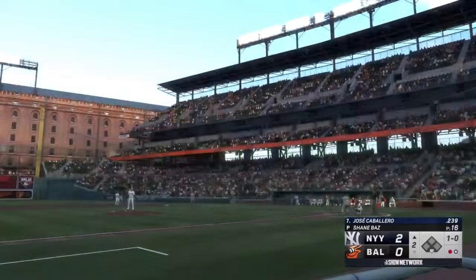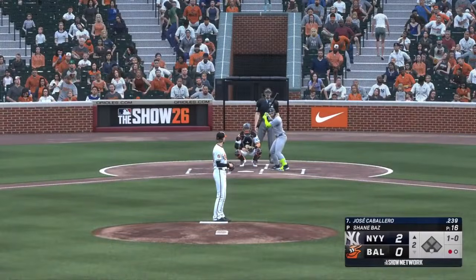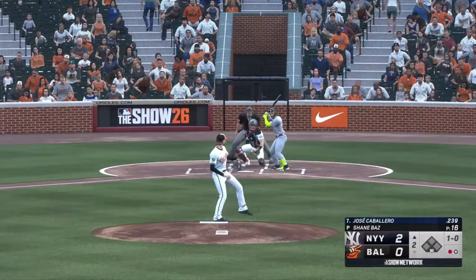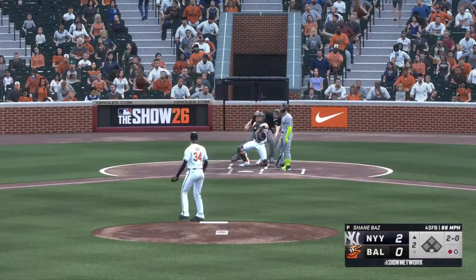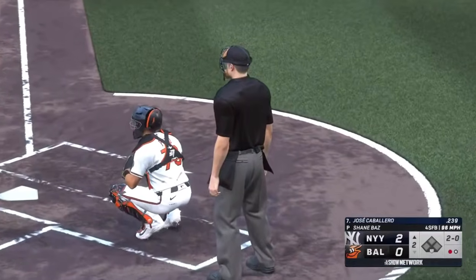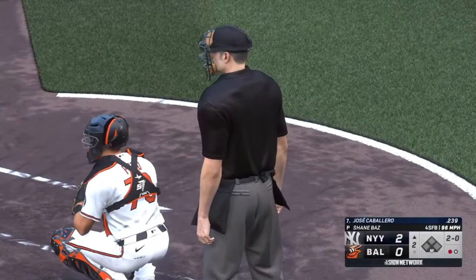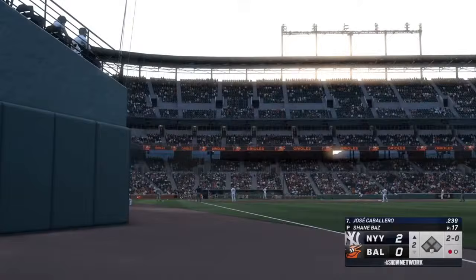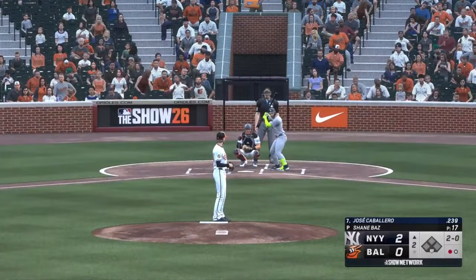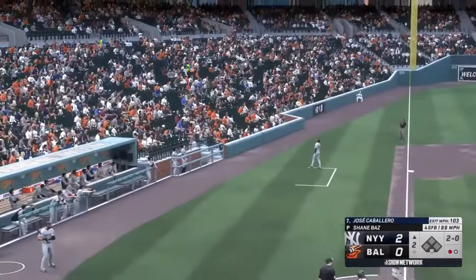Just missed. And another ball. Making the calls behind the plate in this one is Woody Keller. Yeah, and Woody does a pretty good job back there, Boog. He's got a pretty fair strike zone most of the time. Maybe some inconsistency here or there, but usually he's back there doing a solid job. 2-0. And that is out of play.